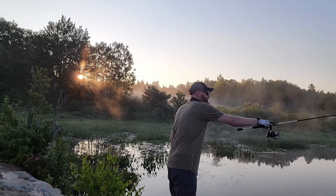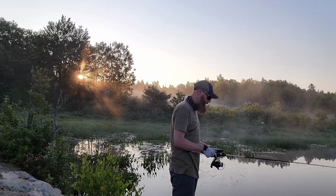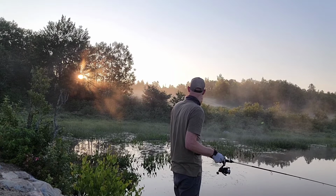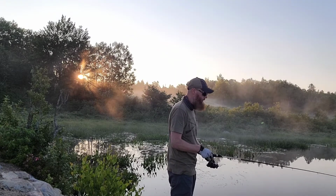Sun is starting to come up above those trees. Oh my gosh, isn't that beautiful over there? Look at that. Wow. Unbelievable.